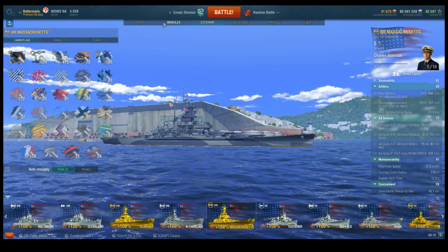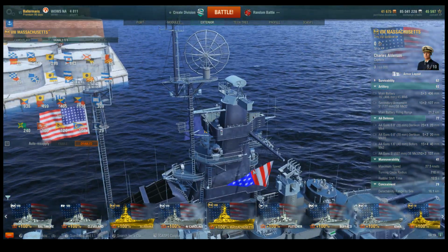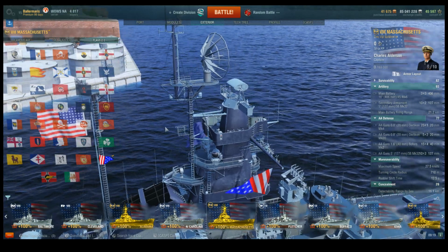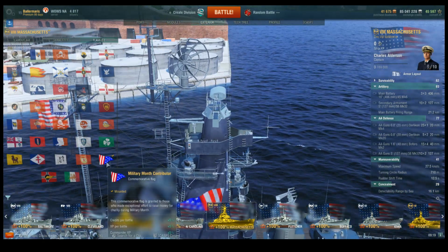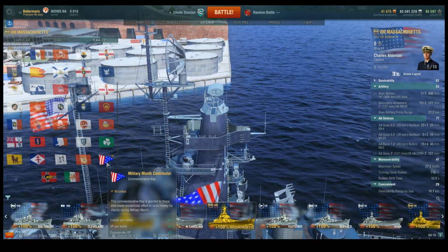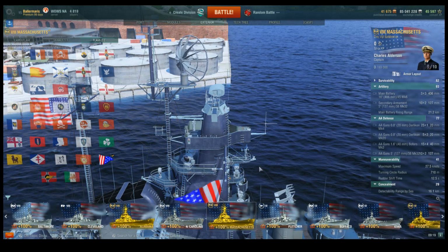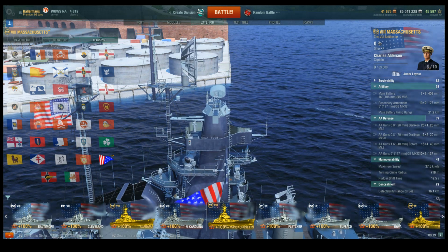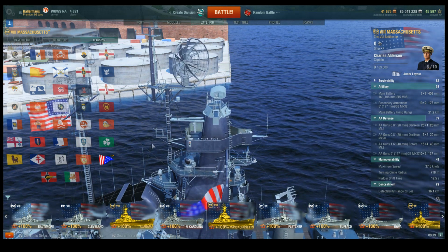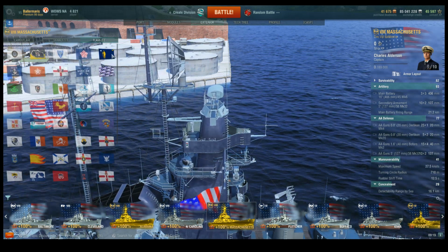We're going to go ahead and put flags on her. I've already mounted my extra flag. I have a flag that I earned some time back. It's the military monthly contributor commemorative flag. I have 5% credits, 5% XP, and 5% commander XP from that flag alone. And of course, I put the other flag on her, which is the Massachusetts flag. We'll give you a little look at it here.